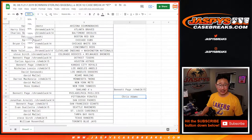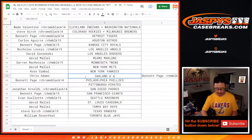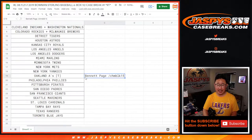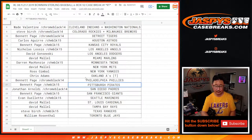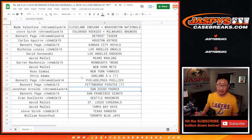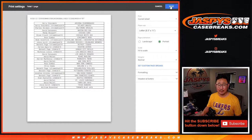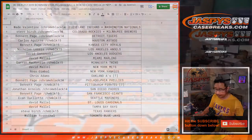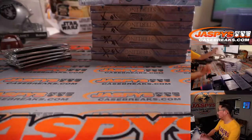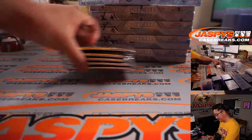There was a deal done, so Chris is now out of the Pirate spot into the A's spot. So we'll put a T next to there for trade. And Bennett is now out of the A spot and into the Pirate spot. We'll put a T there for trade. And I guess we'll eventually see who draws first blood in this trade. So here's the old list. Gone. New list coming up.